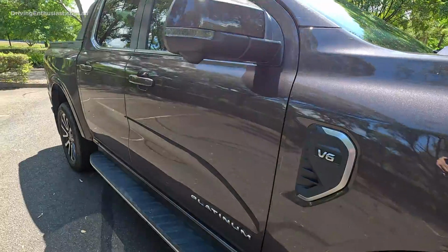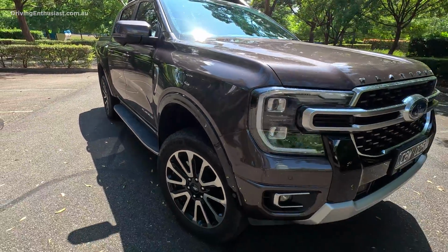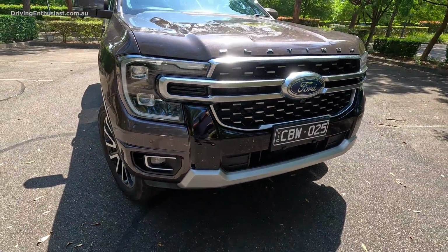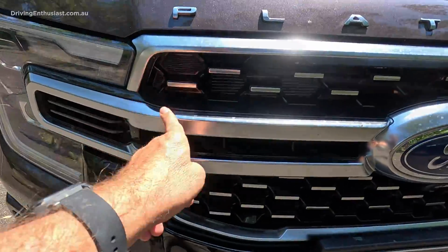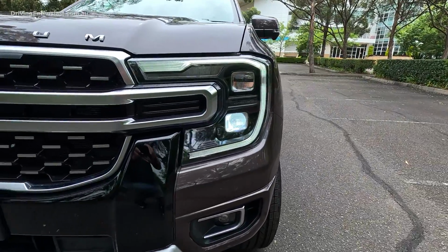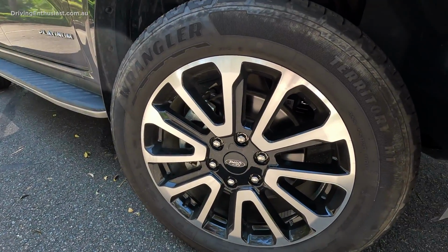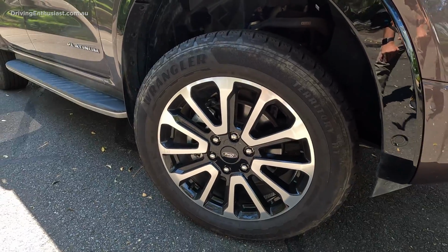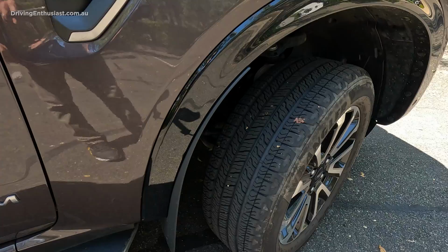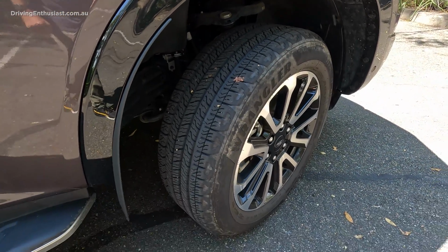Telltale signs that this is the Platinum, aside from the big badge there, are just some dark trimmings, like the front bumper bar here has got some black trimmings, and it's also got this titanium finish, or sort of brushed aluminium finish, sorry, for a lot of the highlights. It also comes with these unique 20-inch alloy wheels. They're wrapped in 255/55 highway terrain tyres. These aren't hardcore off-road tyres like you can option on other Ranger models, but you can go off-road in them, but they're more suited to on-road.